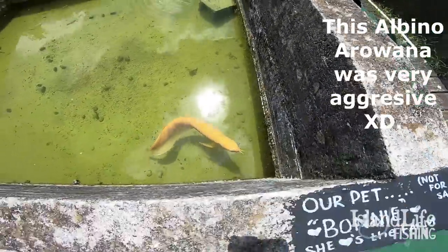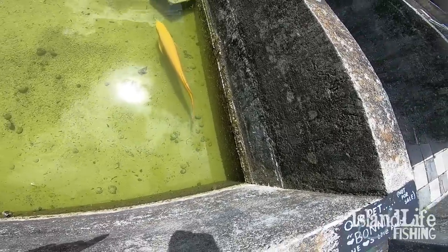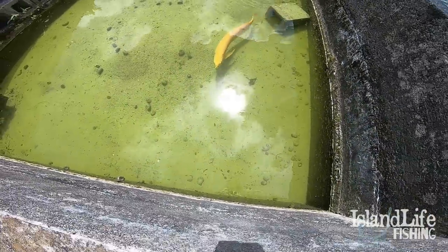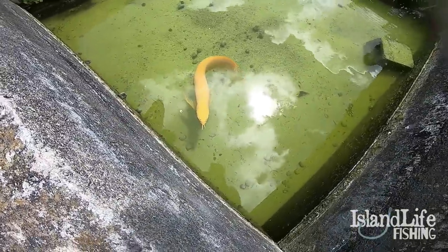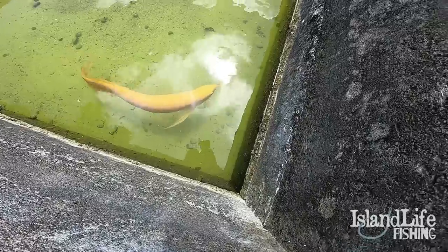Oh my gosh, he's way more aggressive than he was last time. Oh, so pretty. Look, the edges of her scales are red too. Ooh, she's aggressive, man. Every time I get the camera close to her, she wants to come up. She wants to grab me so bad. Look how big her fins are. She's like a dragon.